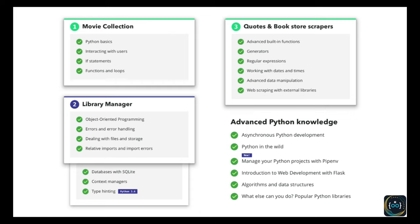There's also a bunch of popular Python libraries that you can use to do a whole host of other things, and we're going to look at some of those so that you know more about what you can do with Python.